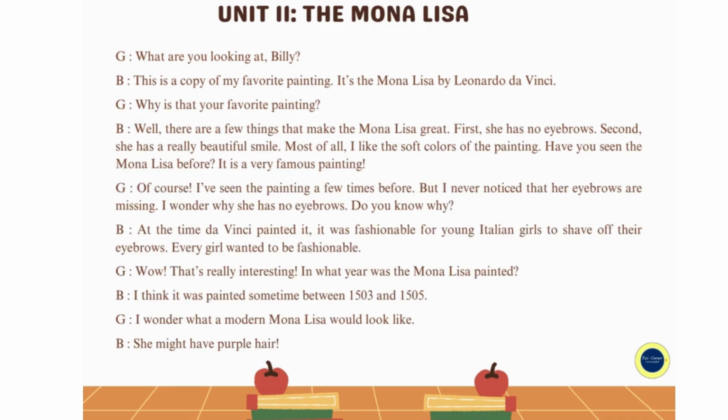Art and culture. Unit 11. The Mona Lisa. What are you looking at, Billy? This is a copy of my favorite painting. It's the Mona Lisa by Leonardo da Vinci. Why is that your favorite painting?